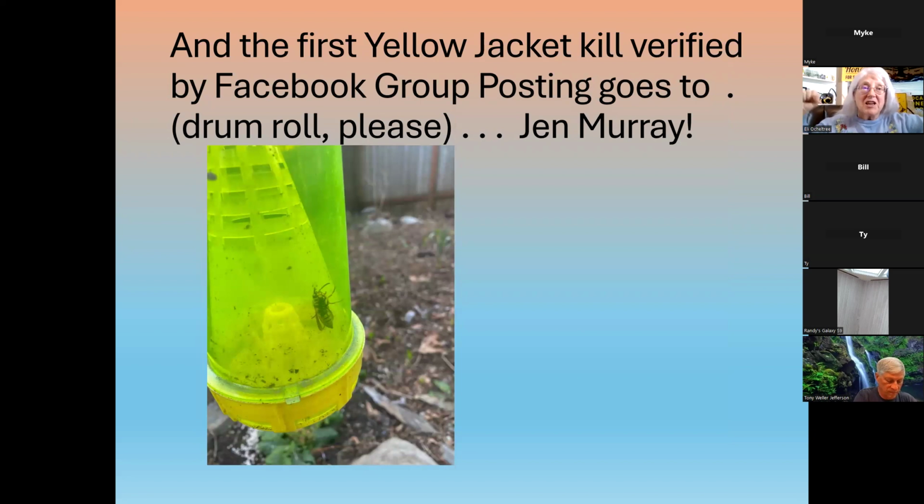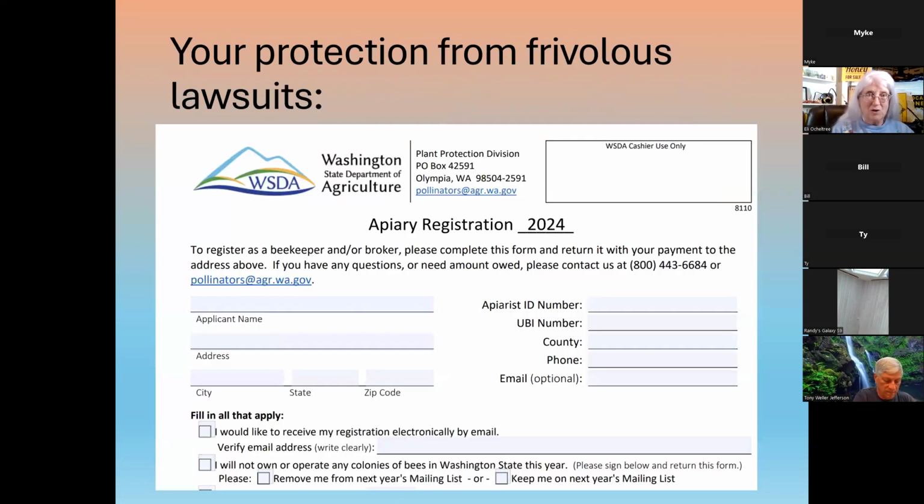Wonderful solution. Oh, I got my yellow jacket kill. Okay, Jen. Jen's here too. She got the first one last month. I finally got one. Anybody else? You get to brag. Okay. My traps are out.